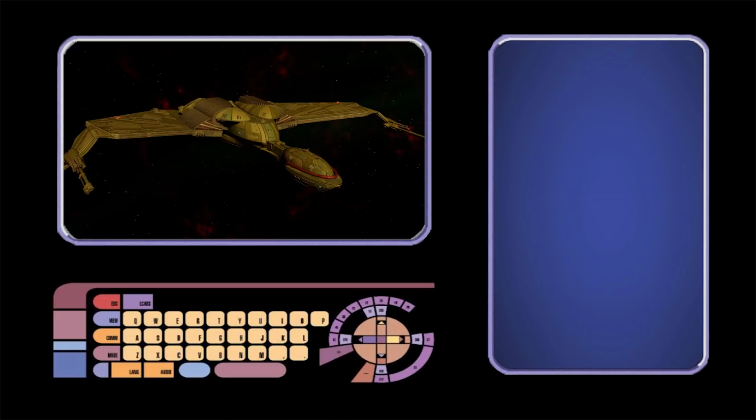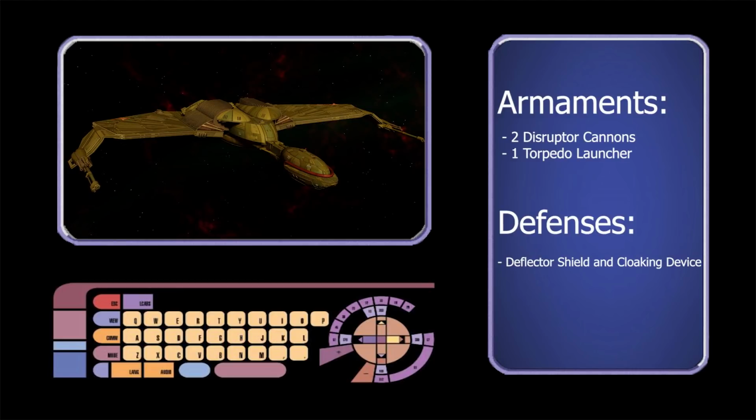It has a warp drive capable of going 9.6 and needs a crew of 12. It's also capable of carrying more crew members if needed. The vessel is armed with 2 disruptor cannons and 1 torpedo launcher. It's defended by a deflector shield and a cloaking device.